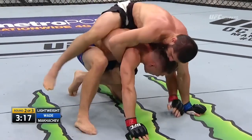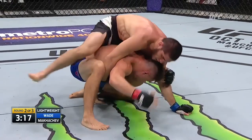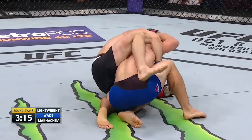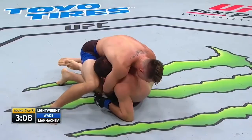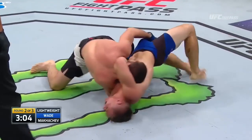Wade sees that posting arm and attacks it to try and reverse Islam again. Islam reacts before Wade can pull it out and grabs onto Wade with it, but is off balance. Wade again reverses an imbalanced Islam. Unfortunately, he goes for a guillotine again, and again he gets reversed by it.